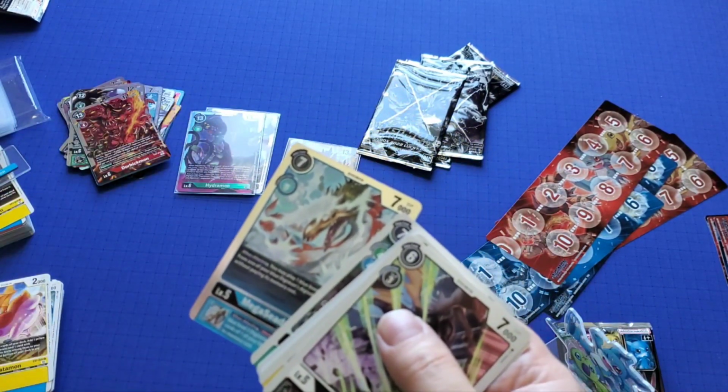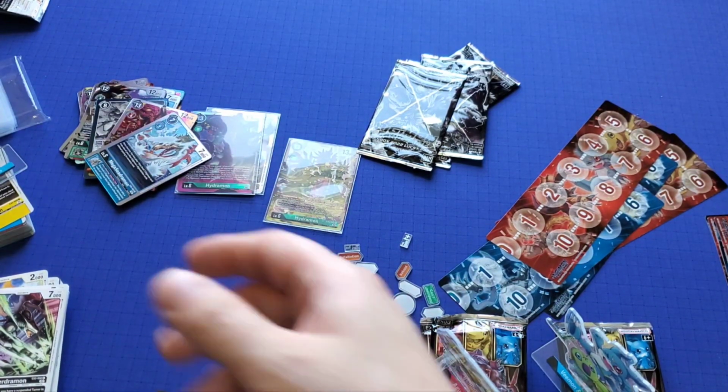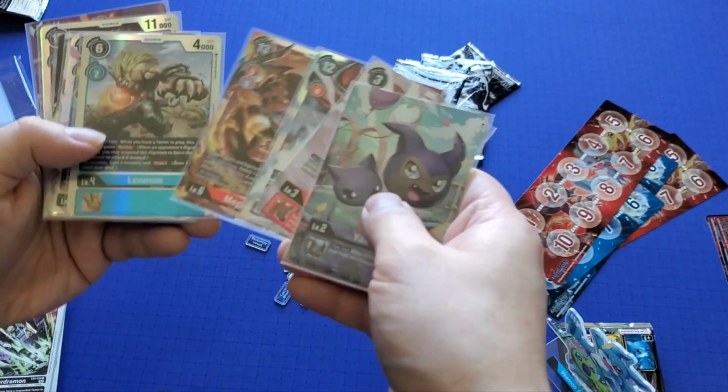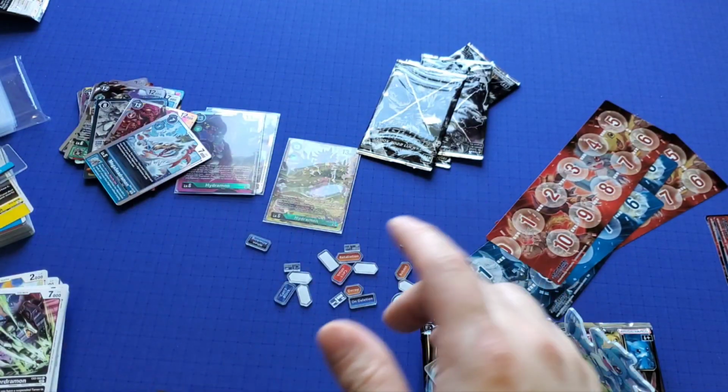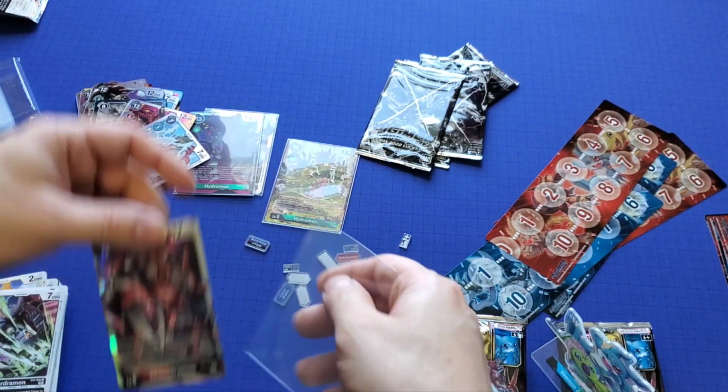And ooh, there's a super rare. Another Metal Seadramon, but I think I own that one. Do I? No, I don't. All right, awesome. This is looking beautiful for me. Beautiful.